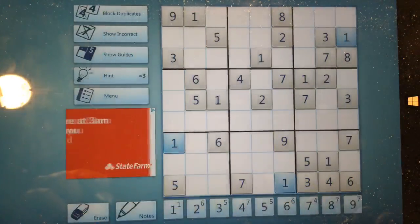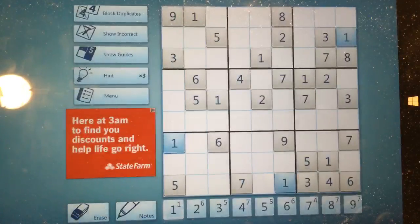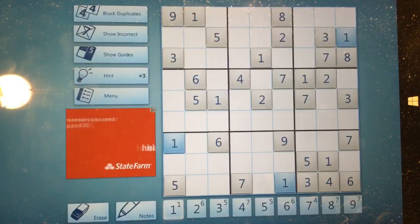I've got Sirius Satellite Radio in the background. They actually are interviewing Tom Coughlin, which I can't multitask, but I enjoy listening to him.